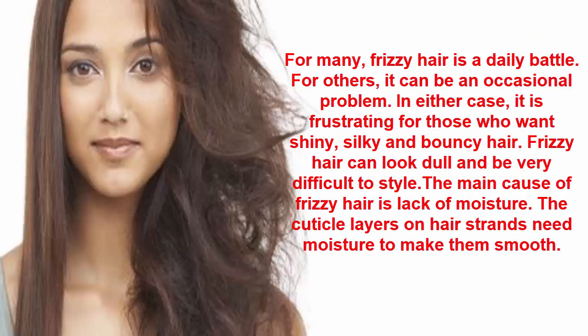Home remedies for frizzy hair. For many, frizzy hair is a daily battle. For others, it can be an occasional problem. In either case, it is frustrating for those who want shiny, silky and bouncy hair. Frizzy hair can look dull and be very difficult to style.